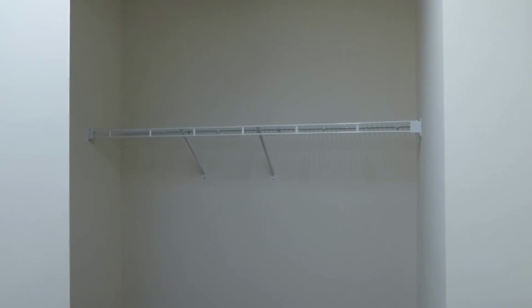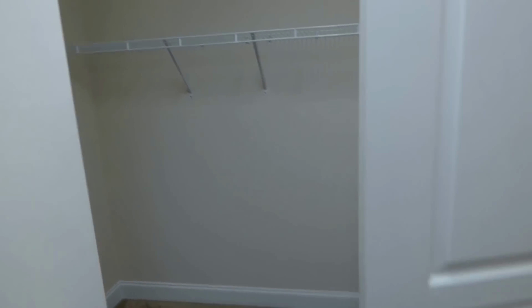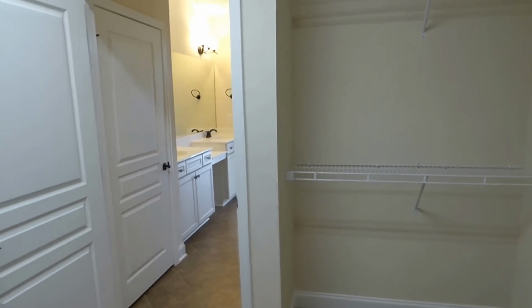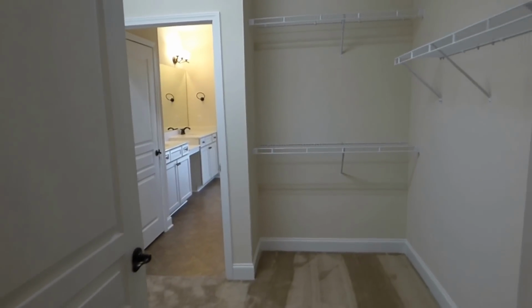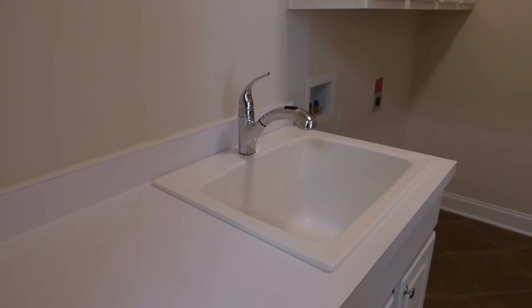So you can add more shelving and get some neat space making type stuff there. And like I said, we'd come back into this area. This is your master bedroom closet, ladies and gentlemen, and I'm backing into our laundry room. So you see this circular pattern here allows you to do your laundry right off of your bedroom and you don't have to carry it very far.